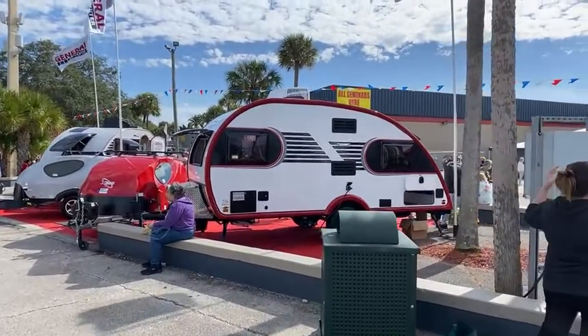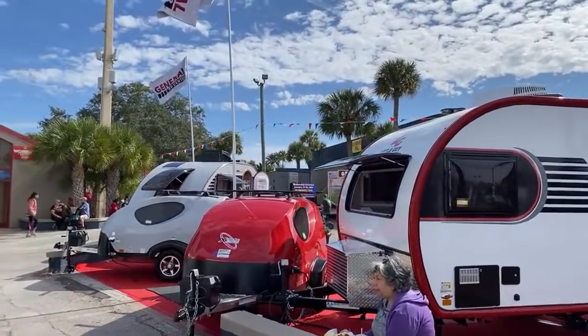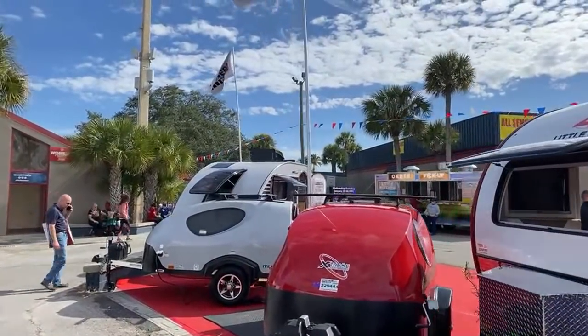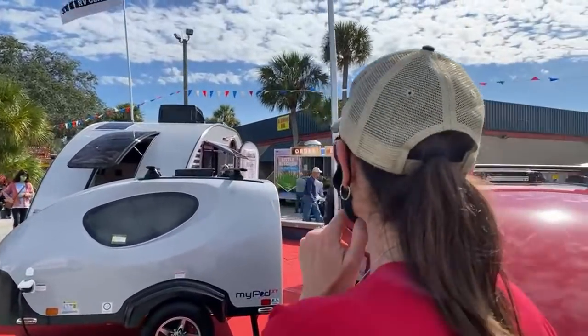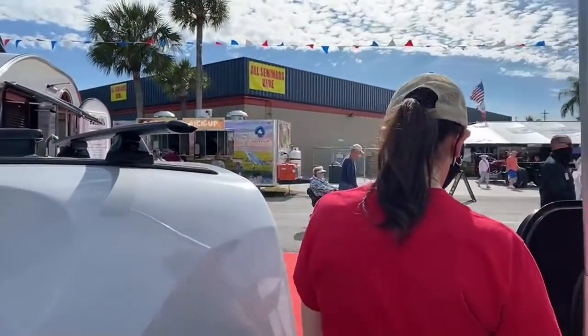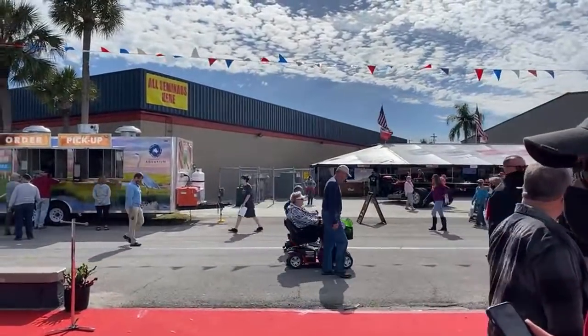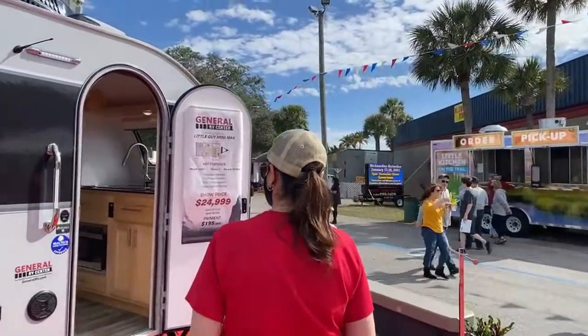So this is Russ and Carrie's Tab 400. I'm sorry, Tab 400 Max. Little guy Max. So here's the little guy Max. You can full time in a little guy Max. Well, here's a little guy Max, mini Max.